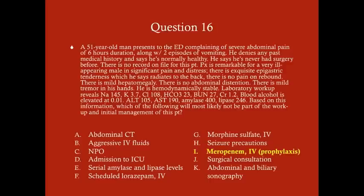Okay, and then this brings us to another thing with this patient. Note that we have mild tremor in his hands, and we have a blood alcohol level of 0.01, and also that he has pancreatitis. Who gets pancreatitis in the United States? Alcoholics. People who have drank themselves silly. And you can get pancreatitis from that, which means you have to do all this stuff for them, but you also need to tend to the fact that these patients are going to be in alcohol withdrawal. You're going to put the patient in the ICU. He's probably not going to have access to his vodka.